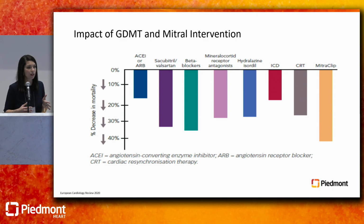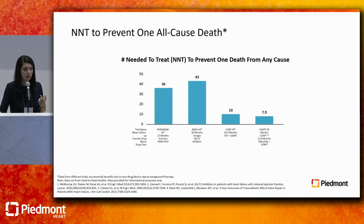If you look at the y-axis here, that's decrease in mortality, which is tremendous. Imagine if this was breast cancer treatment. We would leave no stone unturned, right? We would employ every medication, every surgery, every treatment, and we should do the same for our heart failure patients. I know when the COAPT trial came out, I almost fell out of my chair when I saw the impact it had in terms of mortality, and it remains a tremendous treatment for our patients who have failed GDMT and need intervention. In fact, if you look at the number needed to treat in the COAPT trial versus some of our GDMT, the effect is remarkable.